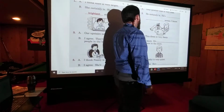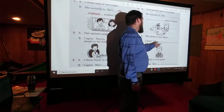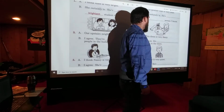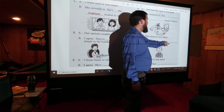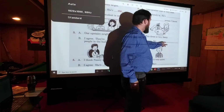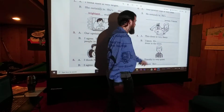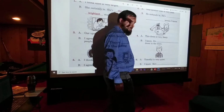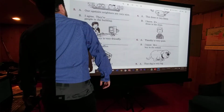Number 4. This dress is very fancy. I know. It's the fanciest dress in the store. The fanciest. F-A-N-C-I-E-S-T. Make sure you get that I in there because the Y changed to an I. Okay? All right, next, number 5.